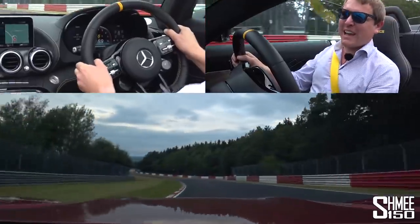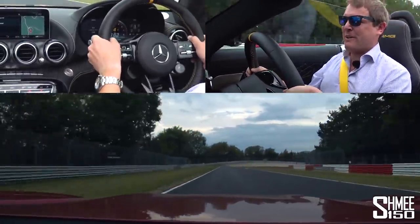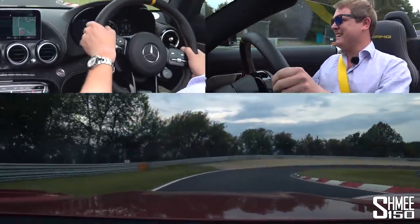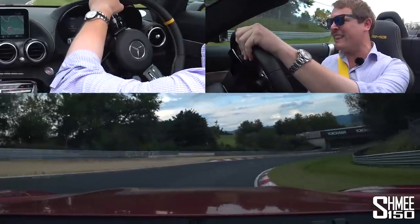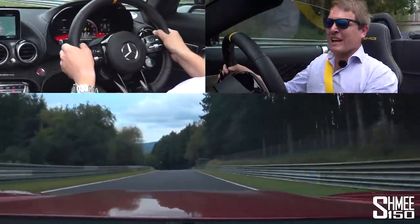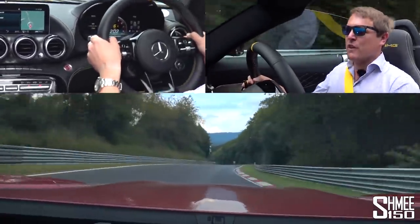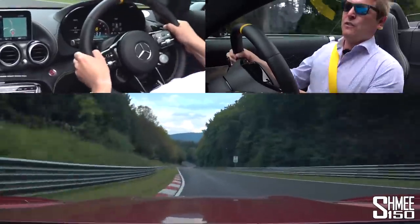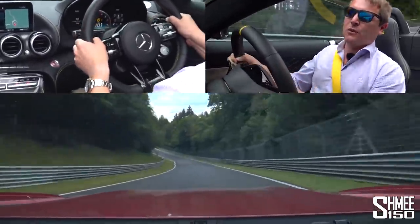Off camber through here. Adenau. This thing is so fast. It's quite easy to forget. It really enables you to push on. It's much easier to drive this car fast than the GT4. The comparison is actually incredible between the two of them as to how much difference it makes.